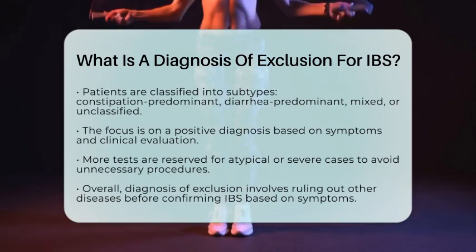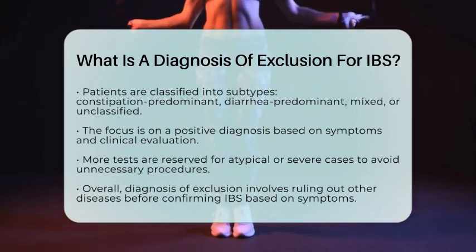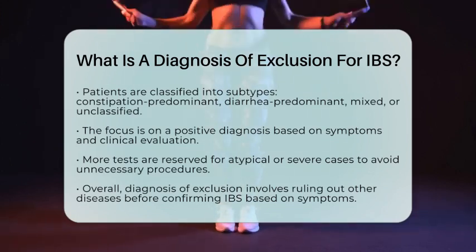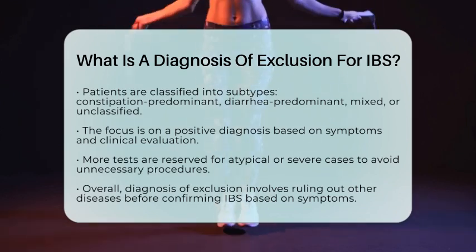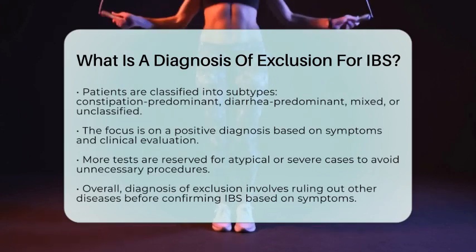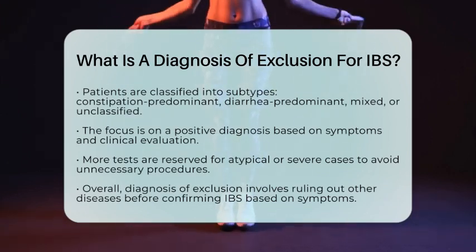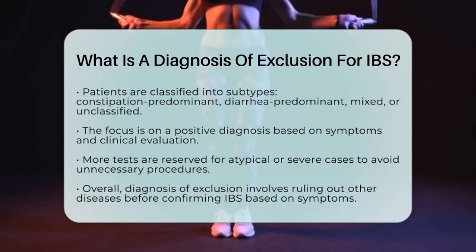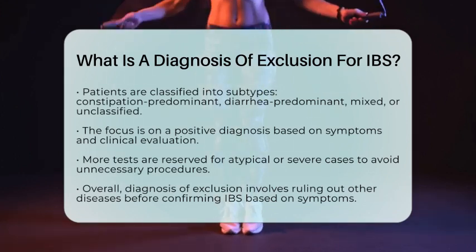Today, doctors focus on a positive diagnosis based on symptoms and clinical evaluation. They reserve more tests for cases with unusual or severe symptoms. This way, patients get quicker relief and avoid unnecessary procedures. So, in essence, a diagnosis of exclusion for IBS means ruling out other diseases first, then making a diagnosis based on your symptoms and clinical signs.